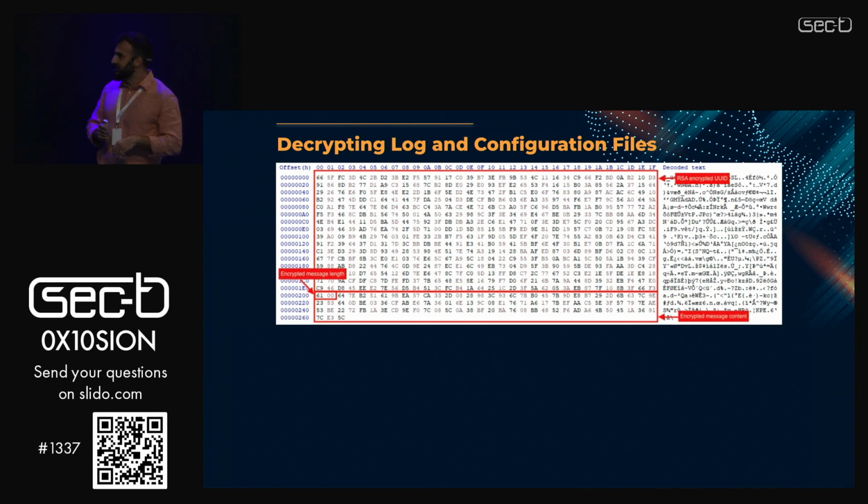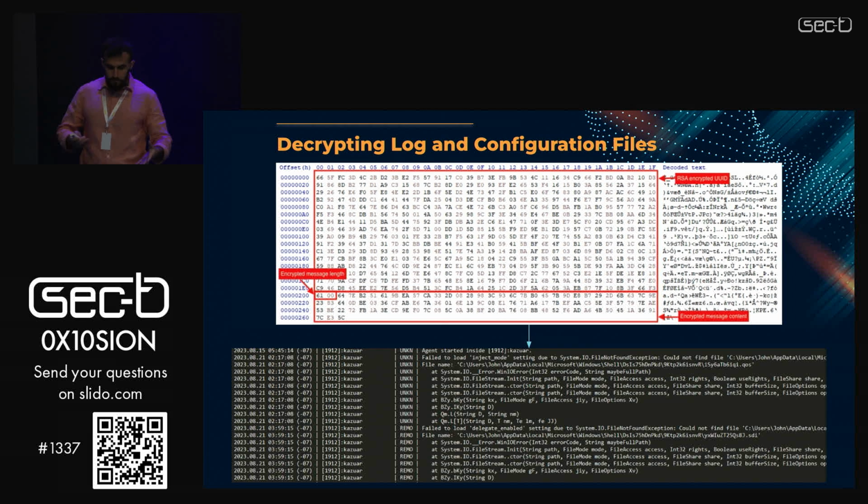Last but not least, this is an example of how a log file of Kazuar looks on disk. So we also, of course, had to either intercept the encryption process or understand the algorithm and decrypt it from disk, to get from this to this. Once we were able to do that, we had another interesting glimpse of how well organized the code is and how the Kazuar authors logged all of their activity. You can see that they documented the thread name, the execution time, where the malware was injected to, etc. So it was really cool to see.